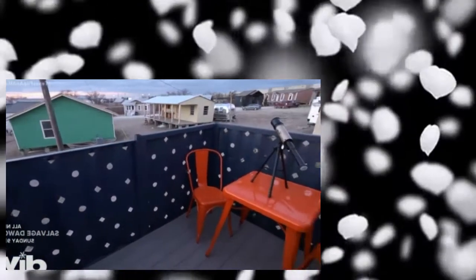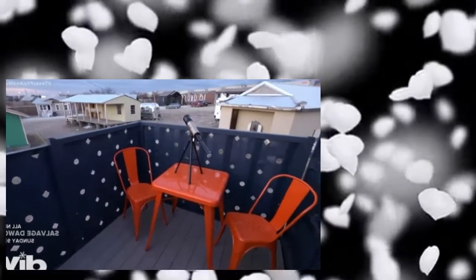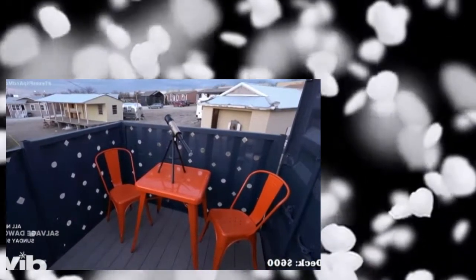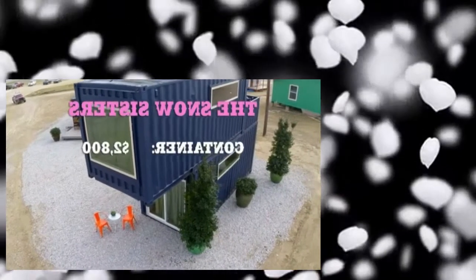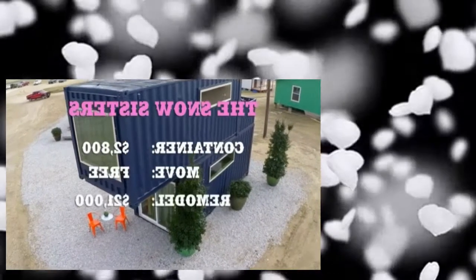The deck was inexpensive. Brooks recycled metal railing, paint, and composite deck flooring. A lot of wow for just $600. The Snow Sisters paid $2,800 for this pair of containers. The move was free, but they spent $21,000 on the remodel.